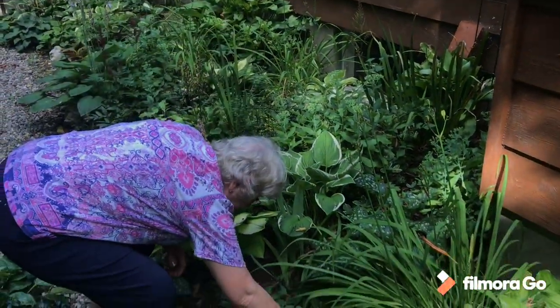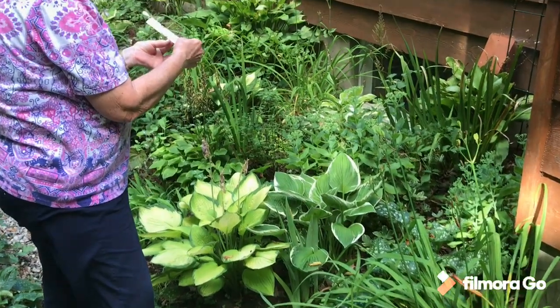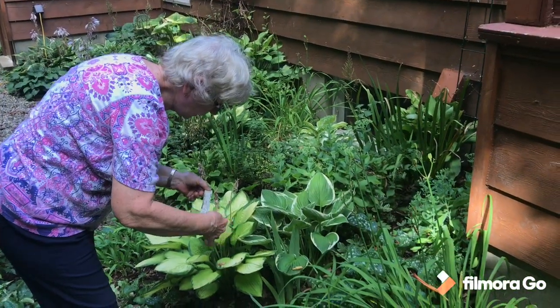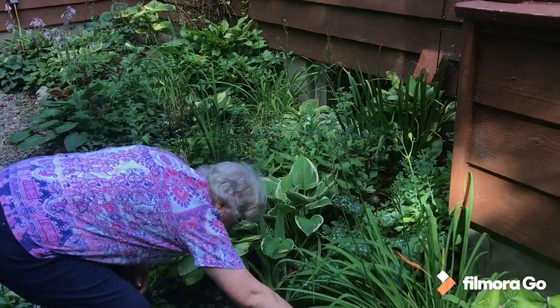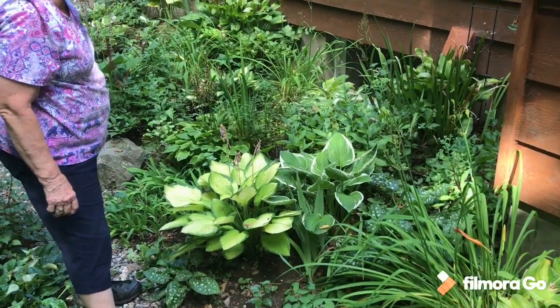I think this is epimedium. I just planted it this year. Can't read the sign anymore. Oh, there it is. Yes. Epimedium. Yes. And what else do I have in here?